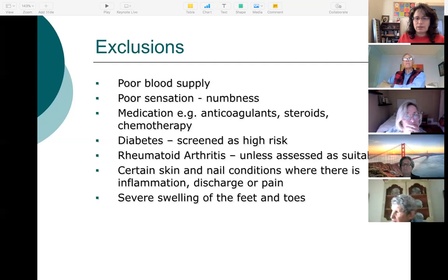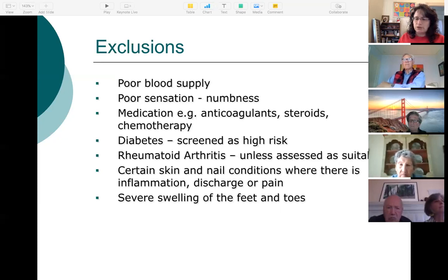Diabetes, always a high risk. Medicare takes care of this one. You can go see a podiatrist. Again, with the anticoagulants, they will be covered, and the poor blood supply as well. The steroids, the chemotherapy, the numbness, not so much, but we try to get it covered.